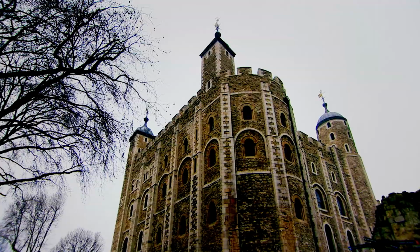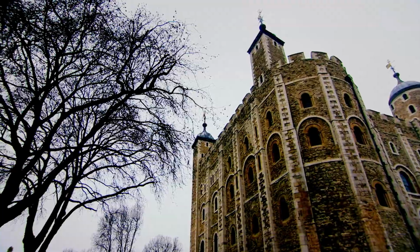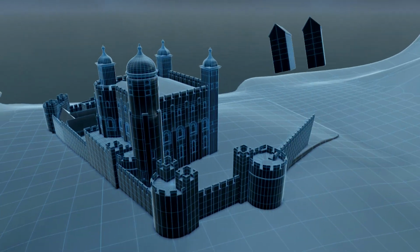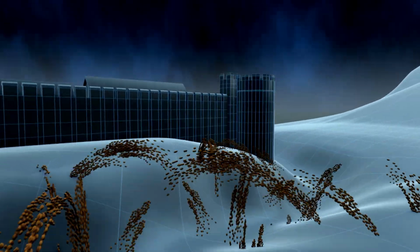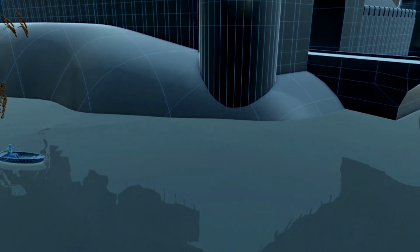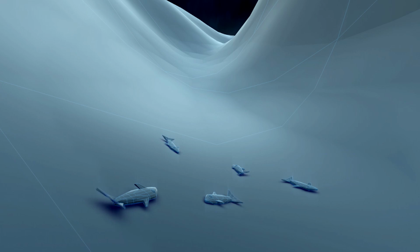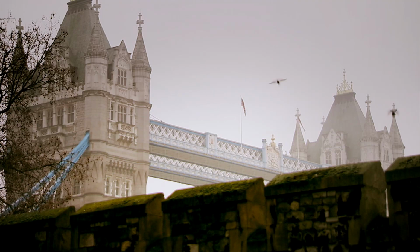The tower stays like this for many years, until King Richard the Lionheart decides to boost its defenses. He replaces the wooden palisade with a mighty stone wall. Around it, he digs out a moat and floods it with water from the River Thames. But the Thames is tidal, so the moat keeps draining away. It takes another 100 years and the help of a Dutchman to solve this plumbing problem once and for all.